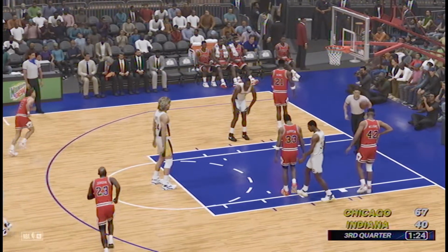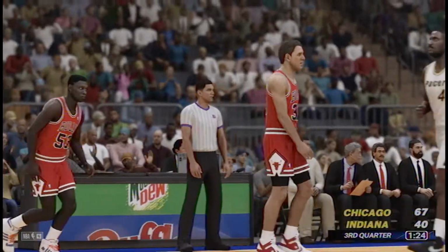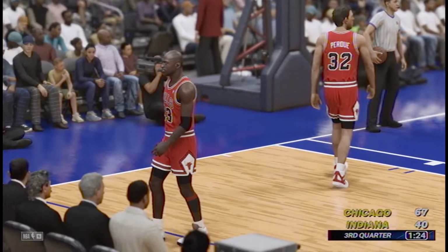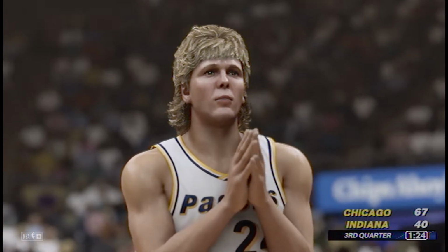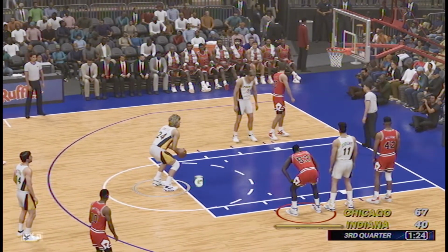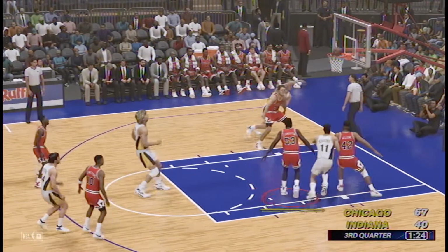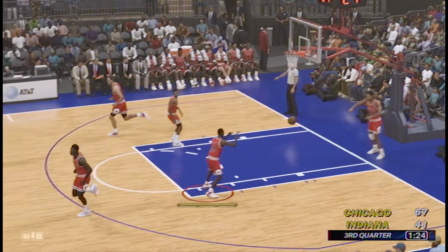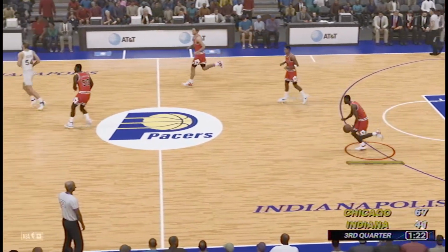For the Bulls, the first one falls, and the Bulls will go for a different look here. Will Perdue's checked in for King. Livingston comes in for Pippen. B.J. Armstrong's checked in for Michael Jordan. And Hodges subbed in for John Paxson. And good on the second, so he makes them both. We've got 1:23 left to play in the third.